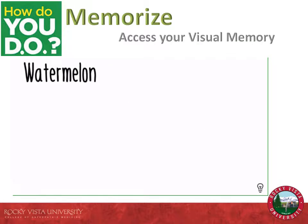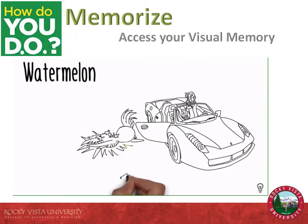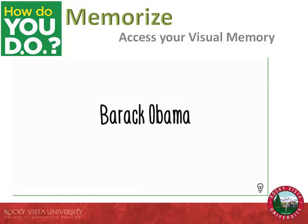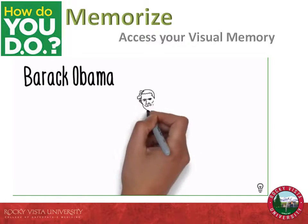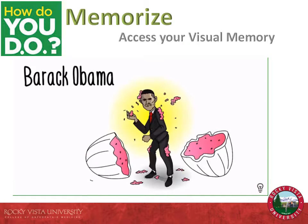Watermelon. The chicken opens the car door and leaps out onto the road. As it stands there, an enormous green watermelon rolls over the top of it and keeps rolling down the road. Barack Obama. You watch the watermelon roll down the road and straight into Barack Obama. The watermelon splits in half and Obama is left standing there, dripping in watermelon juice.